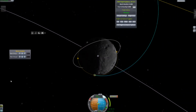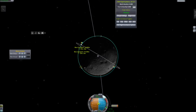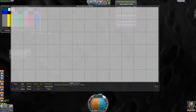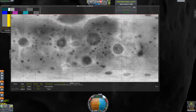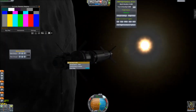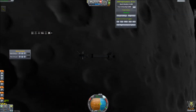We have done our far Mun science. And now it's time to get closer. Oh, it's just a little, not very bad. It will still be okay. And there is orbit. Now it's time to do near moon. Yep, there is another equatorial arch. We'll check our map here.